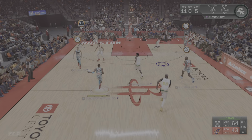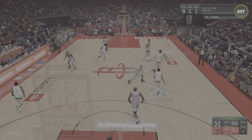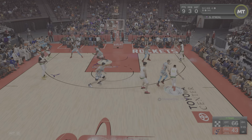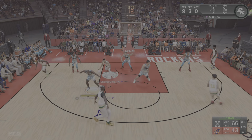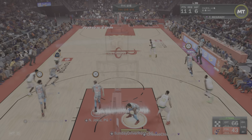And here is McGrady. Pass to O'Neal. And the dunk by O'Neal. Yeah, and you got to respect the size McGrady has. Easily seen over the defense there to spot the open man. Back to Simmons. Good defense by Jokic.